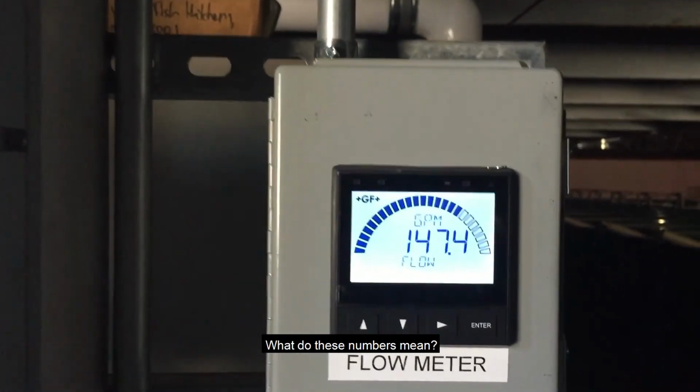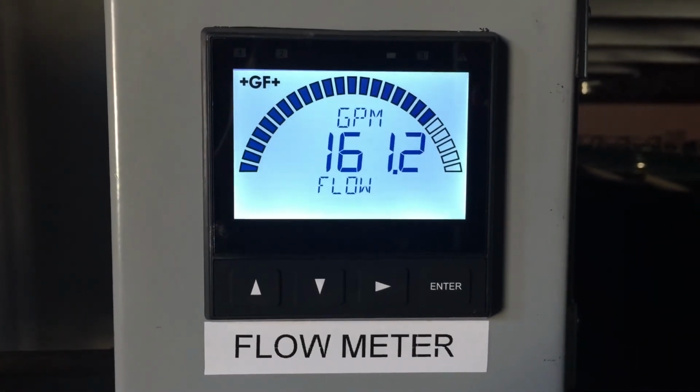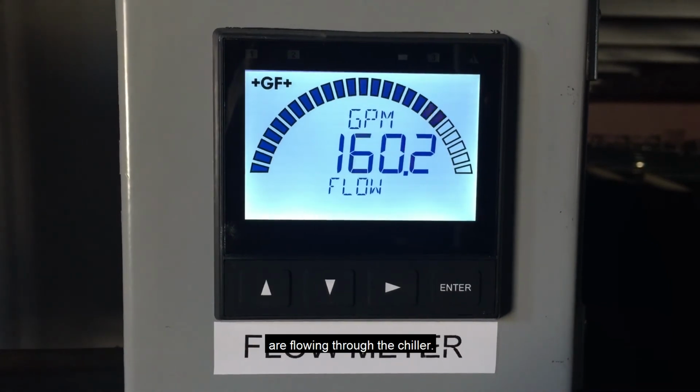What do these numbers mean? This dial shows how many gallons per minute, that's GPM, are flowing through the chiller.